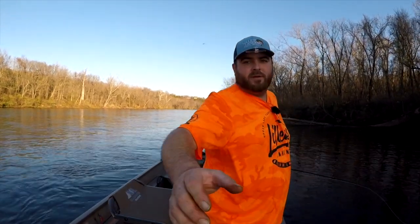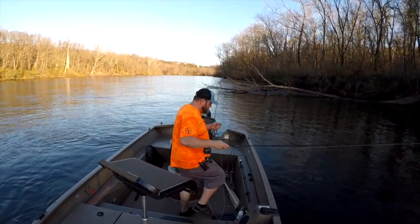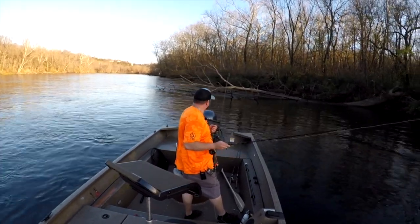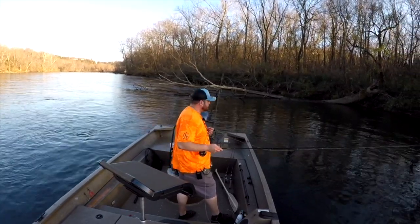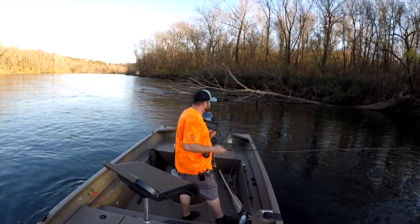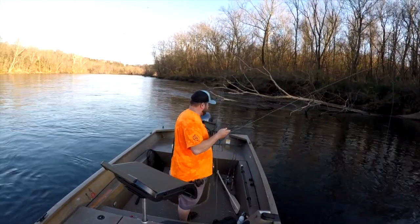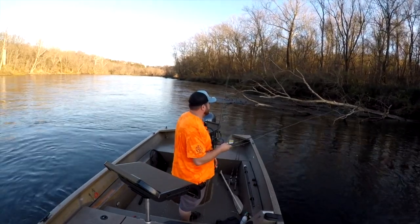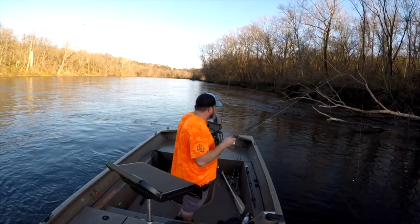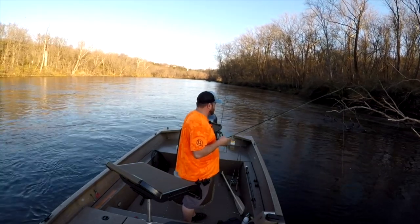That camera's down a little bit there. There we go. And I'm going to try to take advantage of this shallower water that's here behind this sycamore tree. I know that it's a real good spot for doing a lot of things. Whenever they're running enough water, those fish will move up behind here.